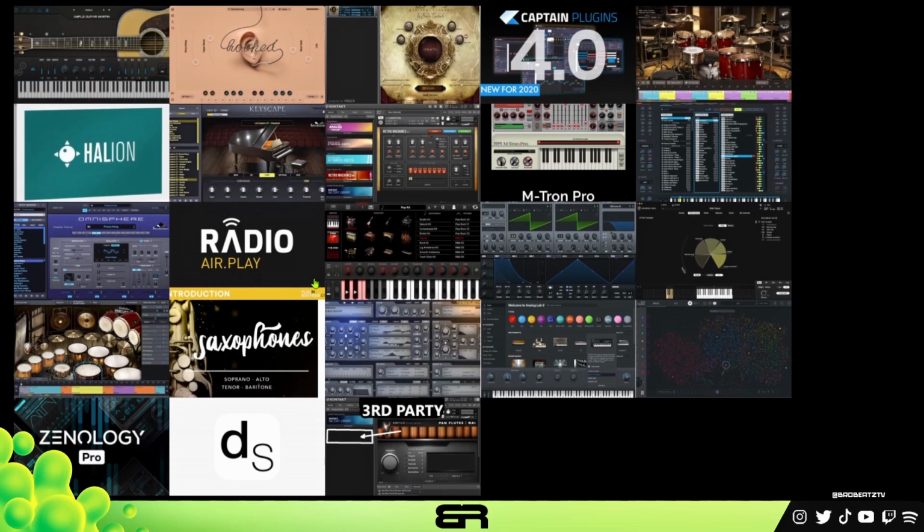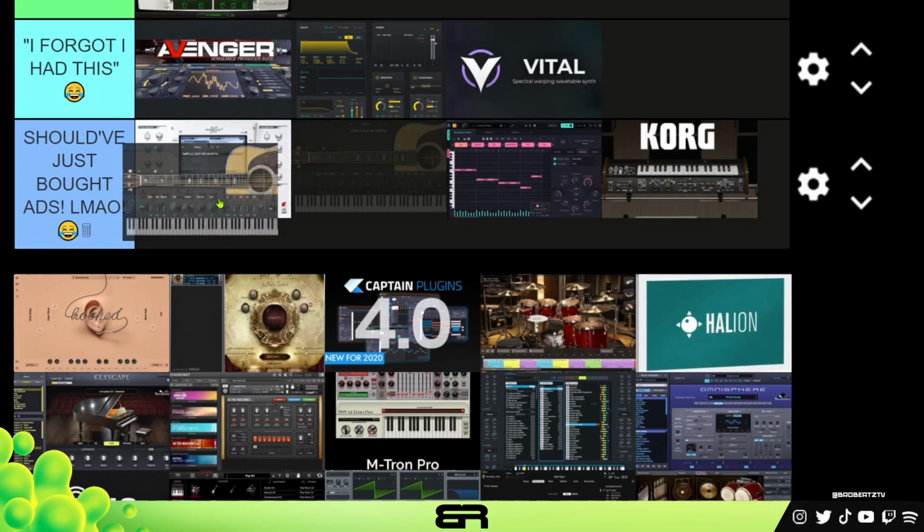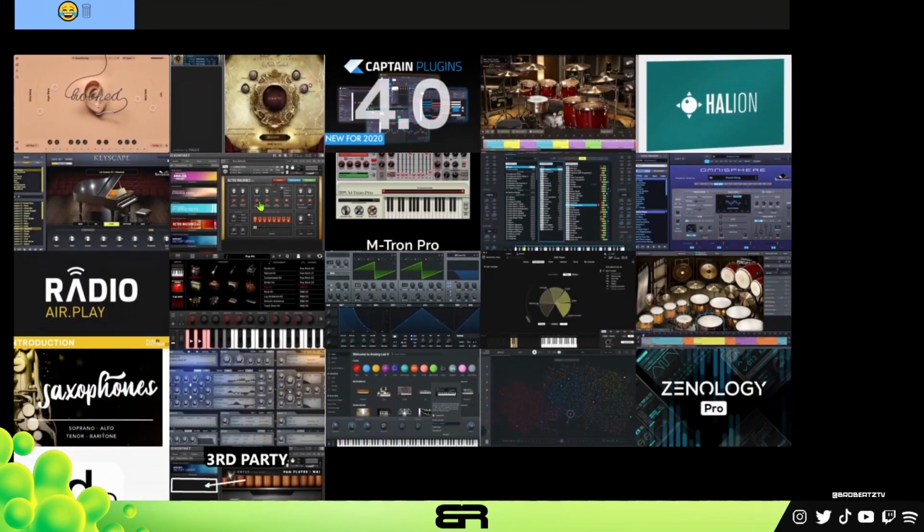What else? I want to see if we can throw one at the top. Let's try to get one at the top. Let's do Ample Sounds. Automatically worth every penny. I'm sorry. Now the skill gap, or the learning curve, is very large, but once you get over that, I'm telling you, this plugin is crazy. It's worth every penny, and they're pretty cheap for the quality you get. So I think this is perfect for the top tier, 100%. You can't really go wrong with a guitar plugin anyway, especially if it's really high quality samples. So there you go.